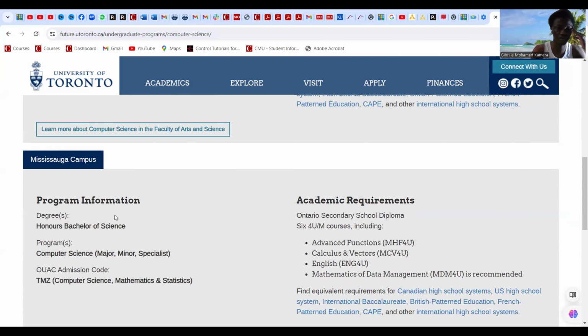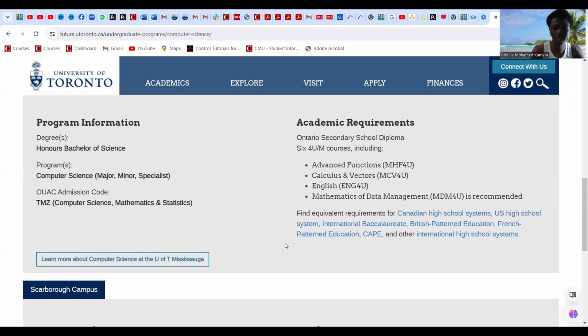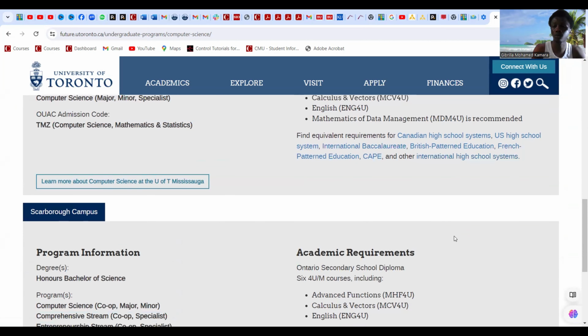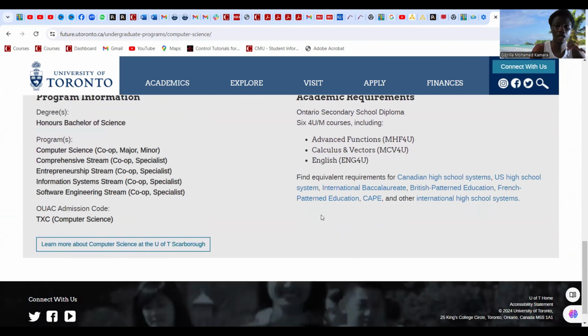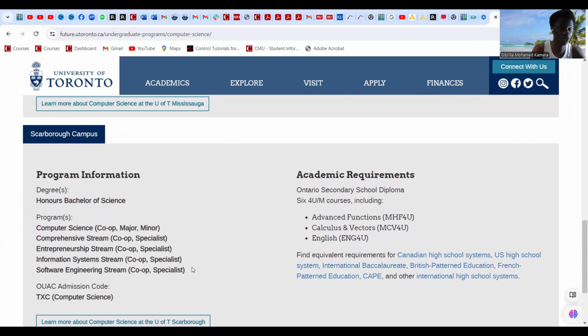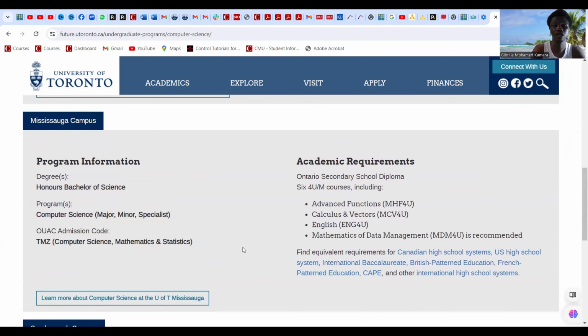Learn more about the Computer Science faculty. Okay, this again, small thing. Find equivalent requirements for Canadian high school, US high school, international. So you click on international, you will know the equivalency of what they are saying here, advanced functions, calculus, and vectors. So if you click on international high school system, you will know what they need under the academic requirement. That's simple for this particular program. Basically, this is for just computer science. If you click on another program, you will see different requirements.